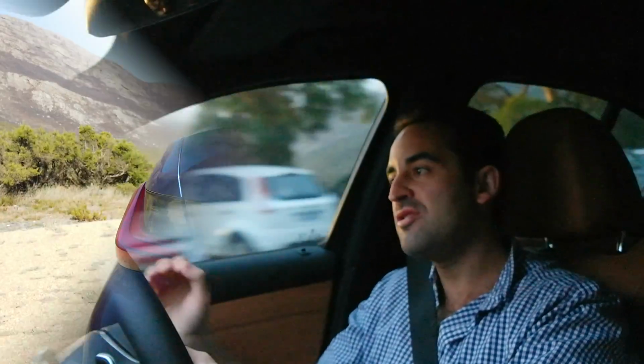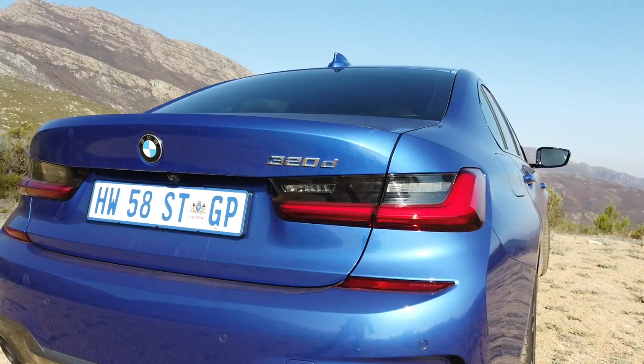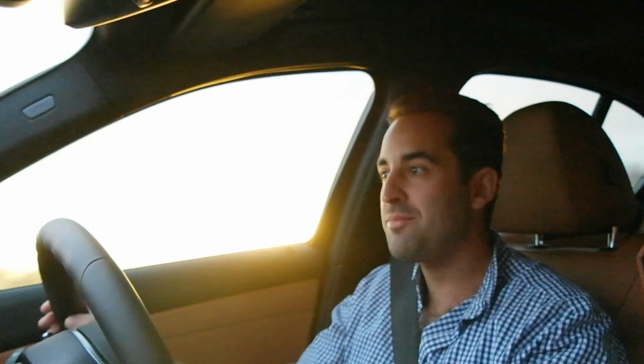So from launch, there are two models available. It's the 320d with its turbo diesel motor, and then this one, the 330i, with its twin-scroll turbo petrol motor, 190 kilowatts of power and 400 newton meters of torque. But to start things off, they're saying this new car is up to 50% stiffer.